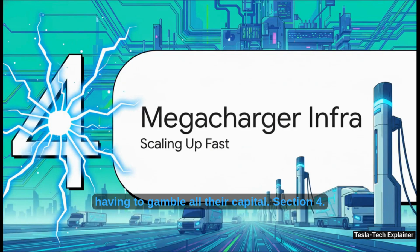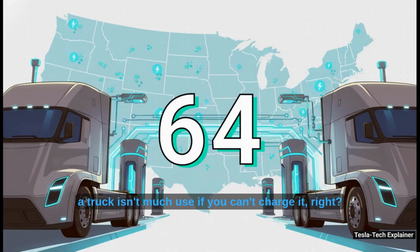All right, Section 4, Megacharger Infrastructure Impact. Because a truck isn't much use if you can't charge it, right? Tesla recently added 64 brand new Megacharger locations across 15 states to their map. This is a massive, incredibly fast national expansion designed specifically to support heavy-duty electric trucking.